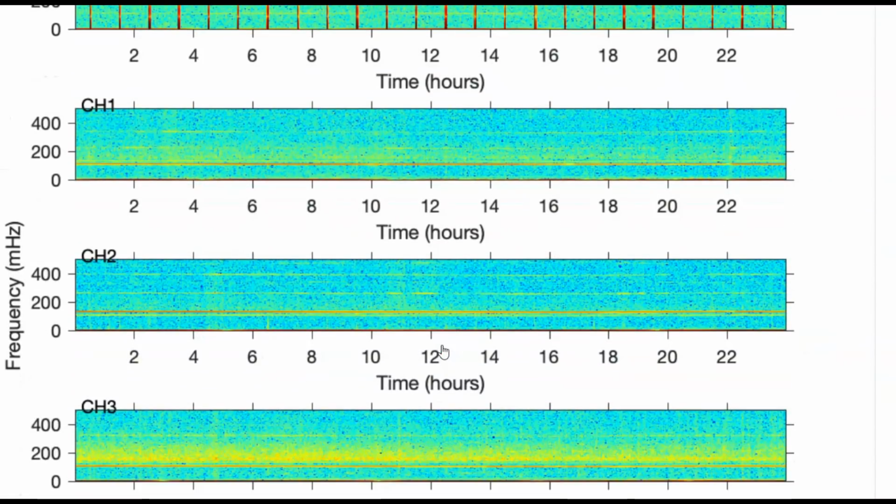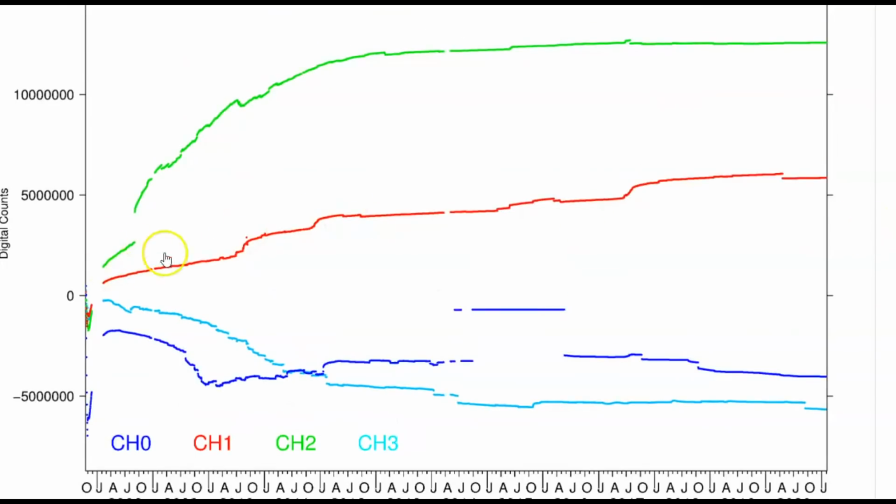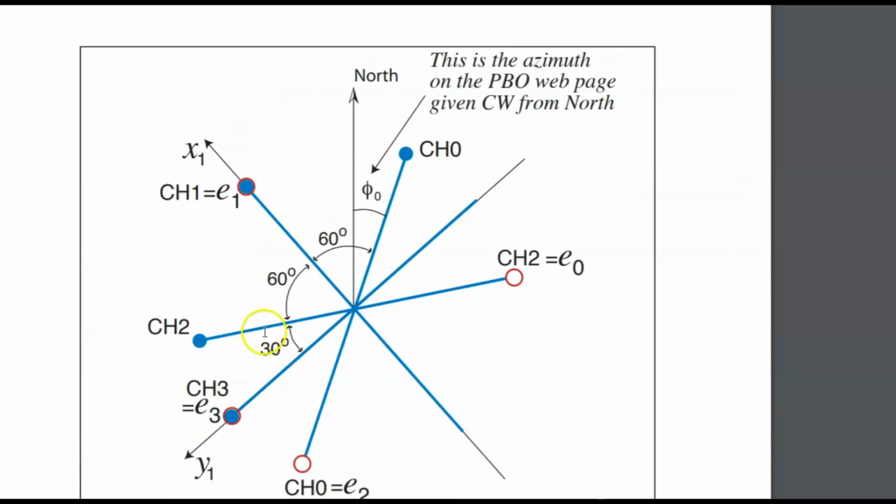The spectrogram from yesterday. And we got several lines of melt. We got the main one, which is really hot. See how red that is? And 2 more above it. Now this chart goes all the way back to 2008. And you can see channel 2 has been steadily rising. Channel 2 would be in the east.